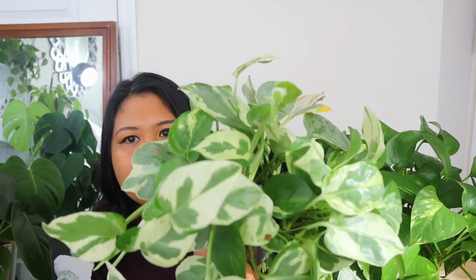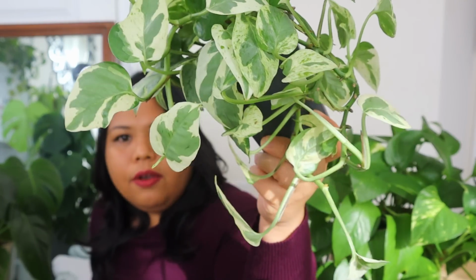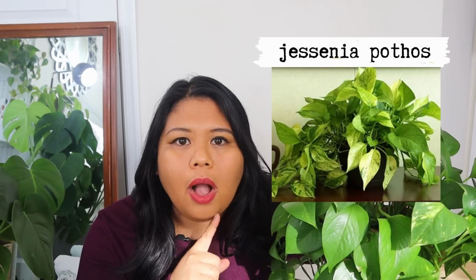But when you buy them in big box stores or maybe even in nurseries, you can find some enjoy pothos mixed in with the pearls and jade pothos. Like with the case of this one, there are some enjoy pothos mixed in with the rest of the pearls and jade pothos. So the next one is the Jessenia pothos, which is a cultivar from Costa Farms.